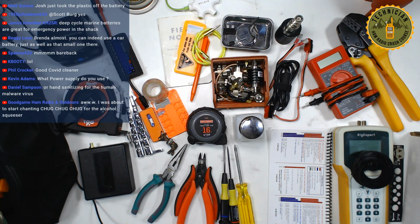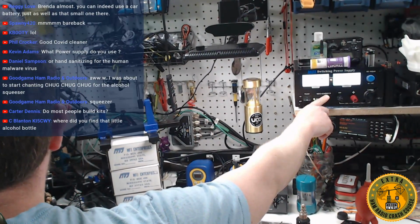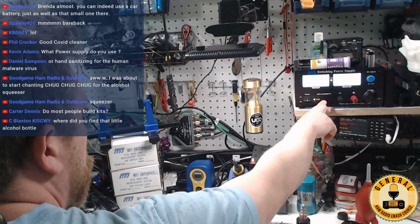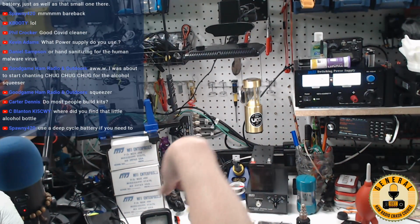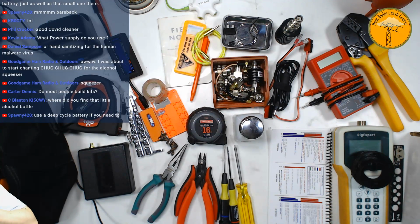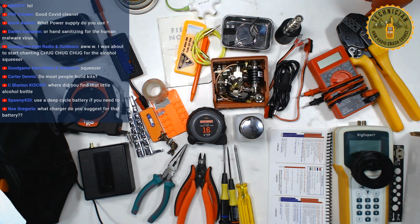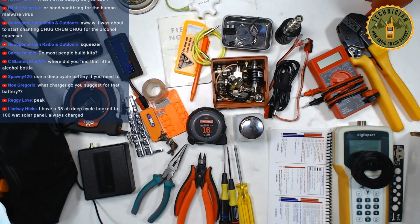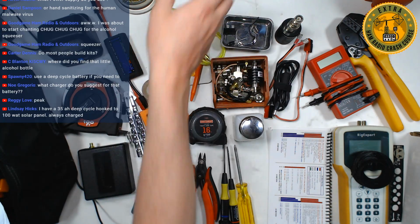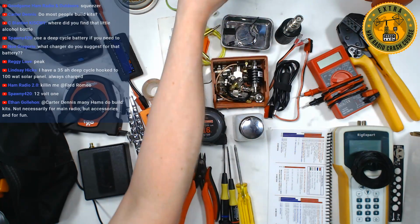Somebody asked, what power supply do I use? I am using two. This one right here, which I did a video on, which is the MFJ 4245 MVP, which is a 40 amp constant output, and 45 amp burst, or what do they call that? Surge? Anyway. I use a Tenergy charger, something simple, to charge all of my LiPo batteries, or LiFePO batteries.